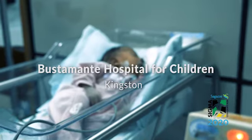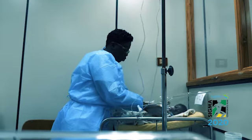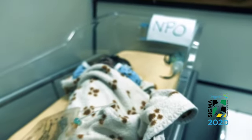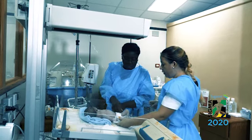Bustamante Hospital for Children Operating Theatre operates on 3,000 patients each year. Of these, a fair proportion are babies who are just born. On average, we get about 900 babies for the year. We get critically ill babies, we get babies who are premature, and babies who have low birth weight.